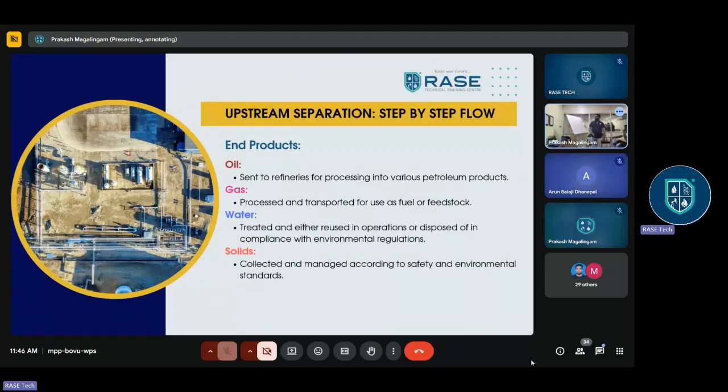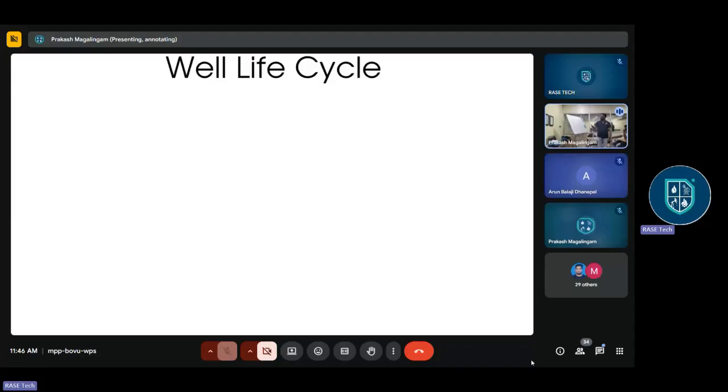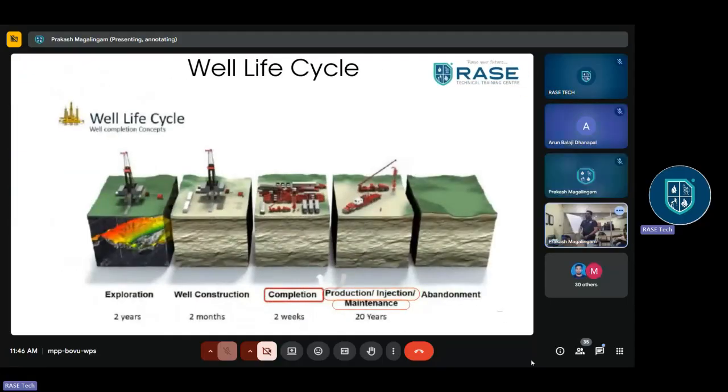Okay. So the well life overview we already discussed, but anyhow we will see the well life cycle. See, this is the exploration stage: find the oil. This is well construction, drilling. This is the completion, where we do our completion equipment and all stages. This is the production and injection maintenance stage. Finally, this is abandonment, when the well life is finished.